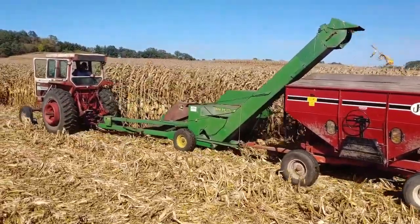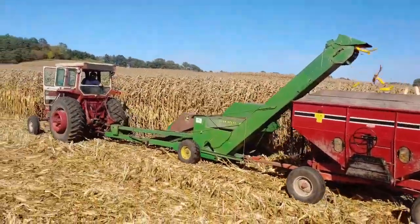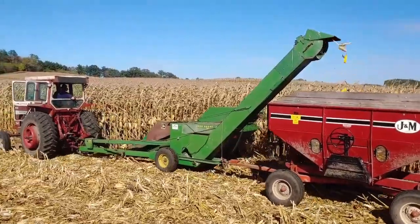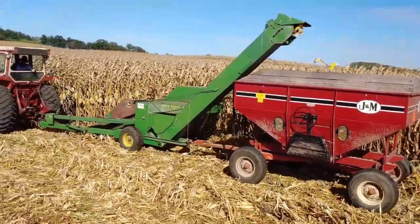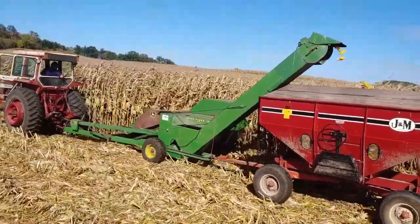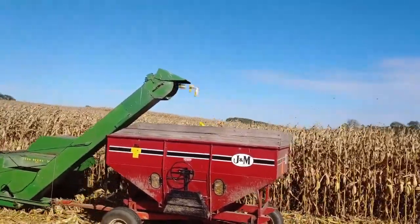I don't know exactly what broke down, but the last load, see this load here, when I was emptying it, I found a pipe in it that came from, I'm assuming, the husking bed in the picker. But cobs are flying, husks are flying as well, trying their best not to get in the gravity wagon.